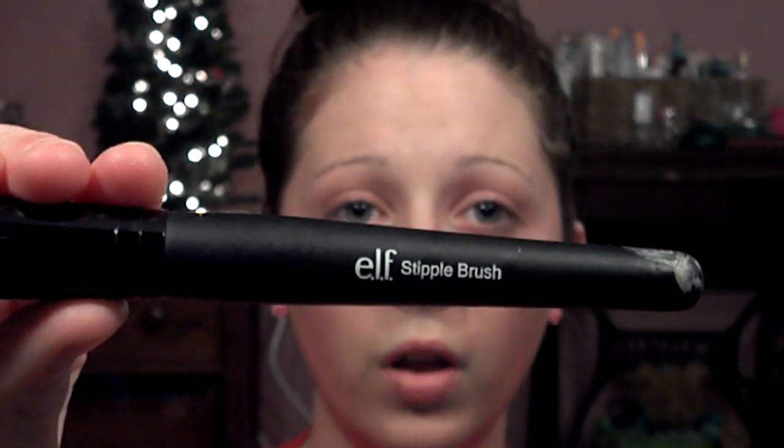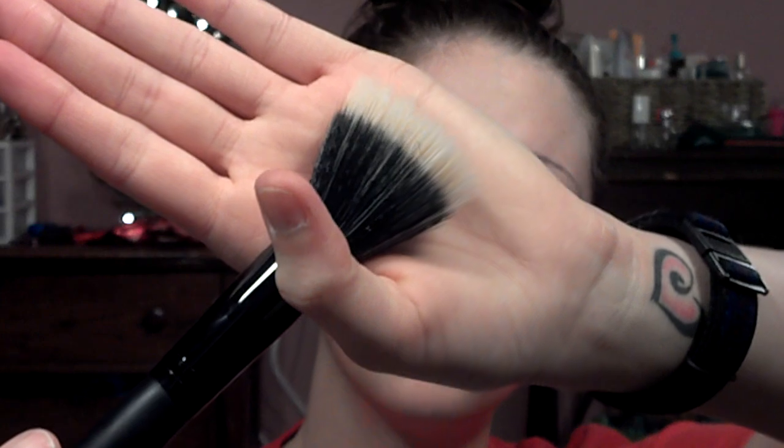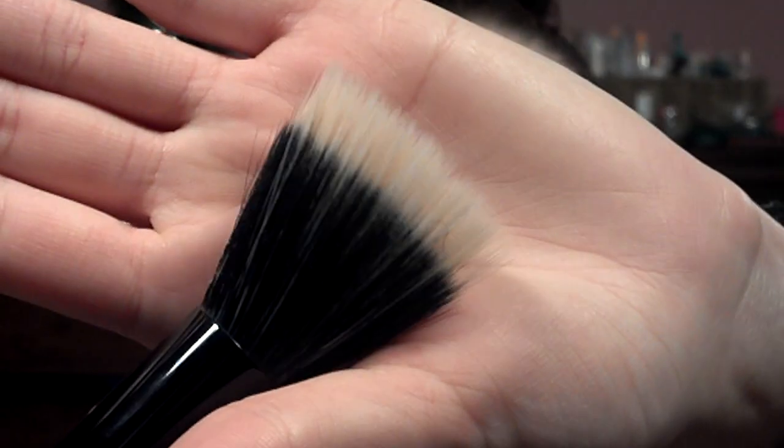I'm going to be using an e.l.f. stippling brush to apply this foundation, and just a little makeup sponge. The e.l.f. stippling brush says e.l.f. stippling brush, and then it just looks like this. It's a regular duo fiber stippling brush. It's not the best of quality, but it does the job since I don't apply foundation that often. It's okay. So we're just going to shake this up.